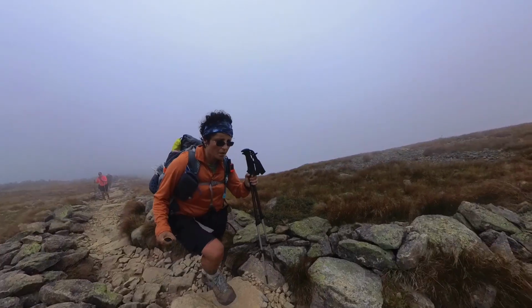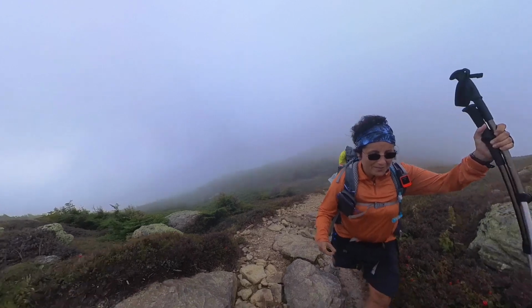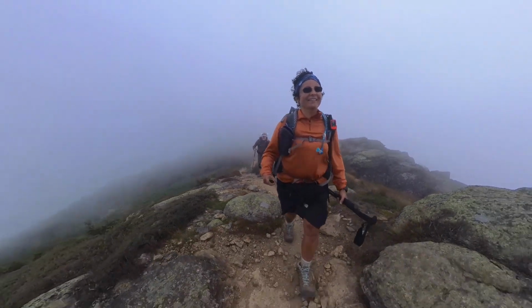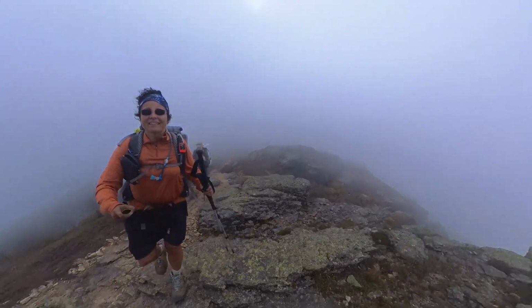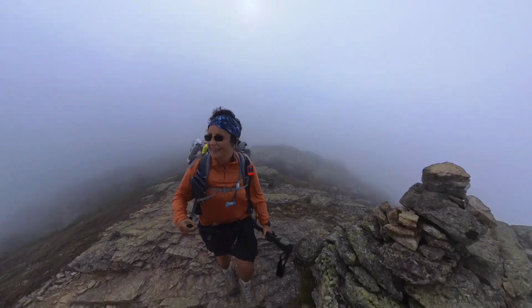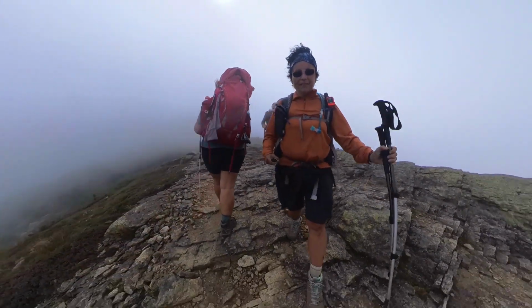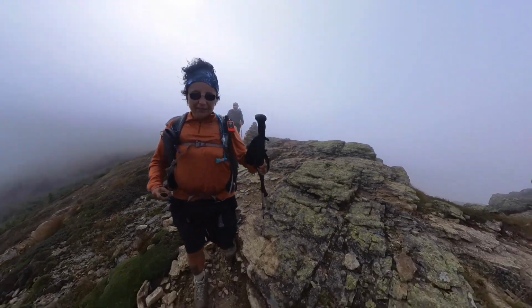The wind is picking up, the temperature has dropped, I had to layer up, and it's definitely getting more cloudy as we're heading towards Lafayette. Hopefully the rain holds out. There's been a few intermittent drizzles, but I think we're gonna make it. You're almost there. No, you're really almost there. 2 tenths.